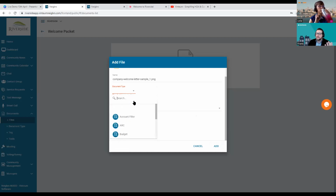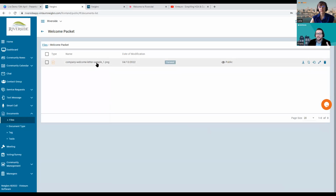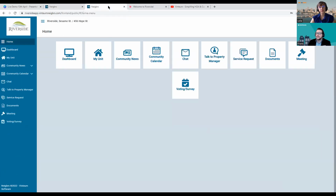For document type, you can set up specific document types with each file and folder. For example, I'm just going to put general, click add, and now this document is added to my storage section and available to my residents to click. So let me show you how your residents would access that.